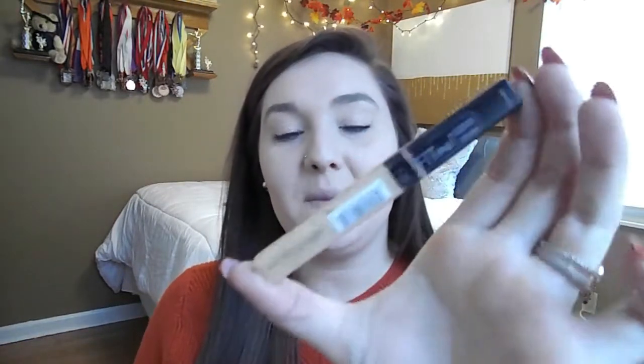Since I've already put foundation on my face, I'm going to go ahead and go in with concealer, and I'm going to be using the Maybelline Fit Me Concealer in 20 Sand. I'm in love with this concealer. It is so pretty and dewy. It just blends out perfectly.